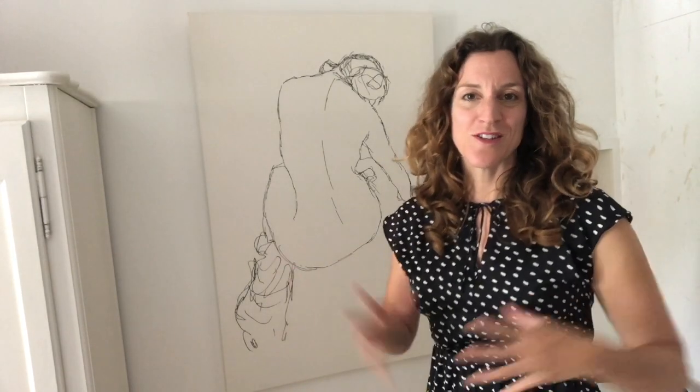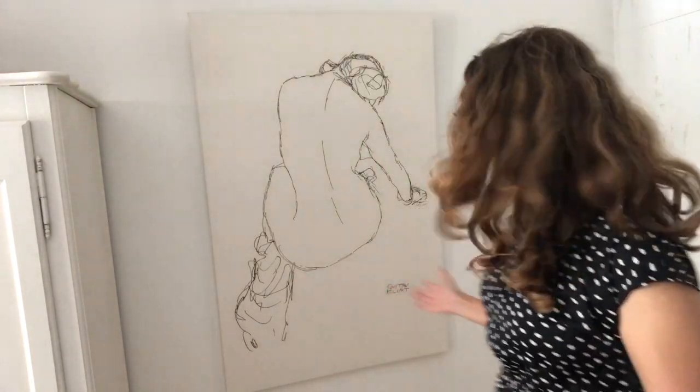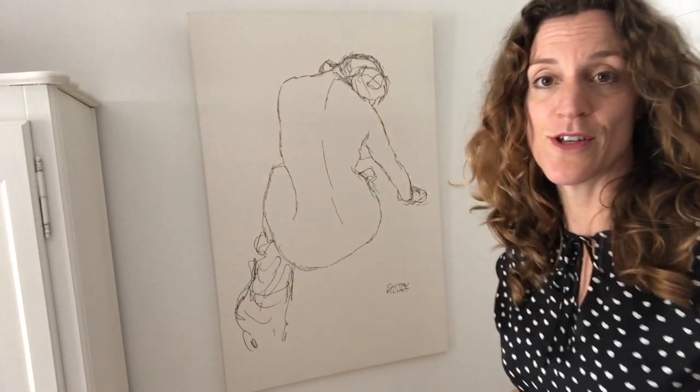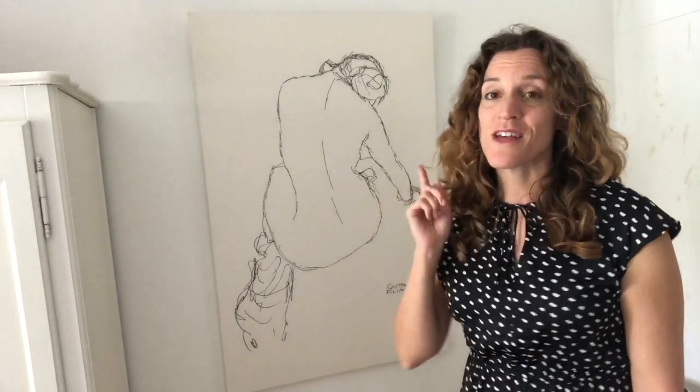As I said, I wanted to show you a couple of items that I've used in this room that have quite a story to them. This painting is a drawing by Gustav Klimt. I don't know if you know him. I really, really like his style. And I found this at IKEA in 2001.